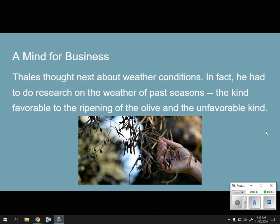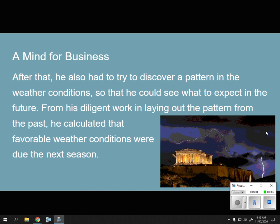And then he thought about, well, trees are influenced by weather, so he thought about weather conditions. In fact, he had to do research on weather of the past seasons, the kind favorable to the ripening of olives and the unfavorable kind. So yes, he wants to make money. He's researching about olives and olive trees, and now he's researching weather. After that, he had to try to discover a pattern in weather conditions so that he could see what to expect in the future. From his diligent work in laying out the pattern from the past, he calculated that the favorable weather conditions were due the next season.